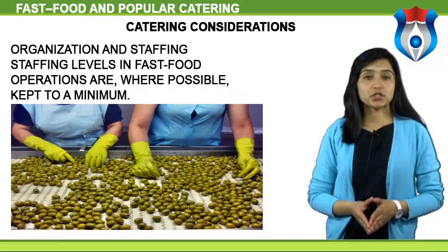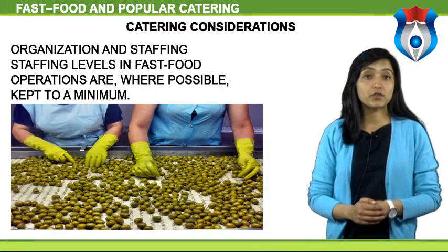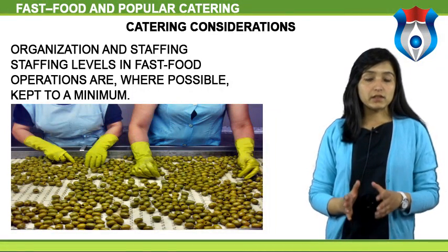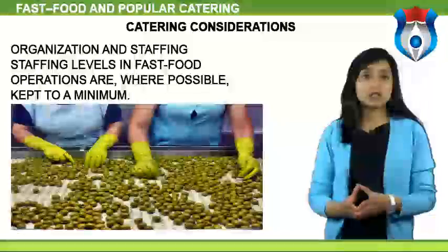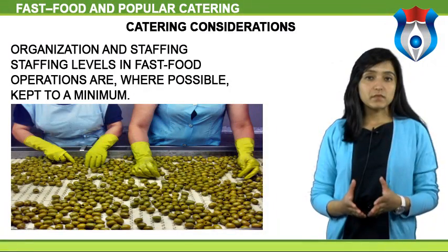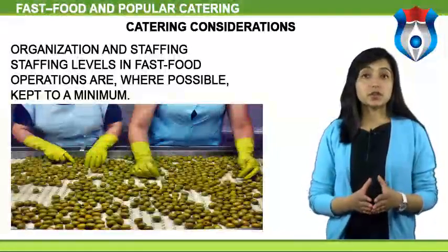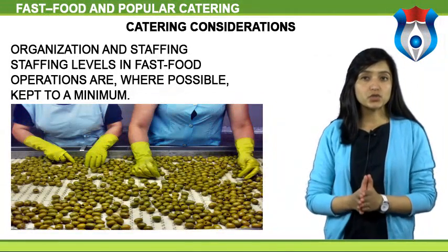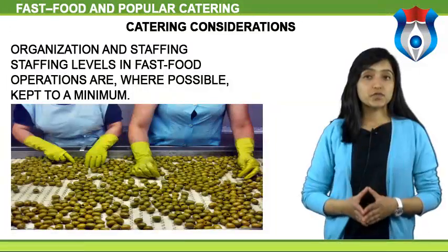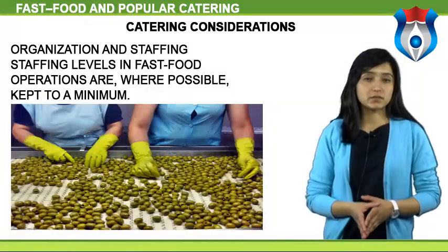Organization and staffing. Staffing levels in fast food operations are, where possible, kept to a minimum. The ratio of service staff to customers is dependent upon a number of factors, which include the type of establishment, the range of menu items and the prices charged. The labor intensity of an operation is particularly related to its price level. Broadly speaking, the higher the price of the meal to customers, the more service they expect to receive. For example, takeaway operations have a very low service staff to customer ratio, one service staff member serving several hundred customers over a peak lunch time period. This ratio increases as the operation becomes more sophisticated, so that in waiter service establishments, for example, one waiter may only serve 12 to 16 customers.